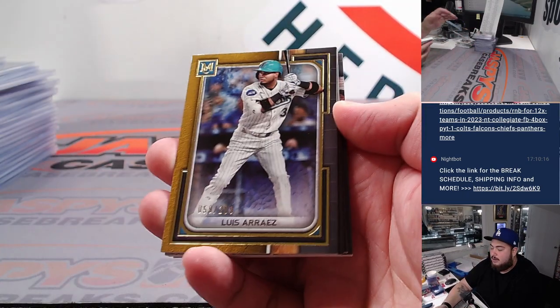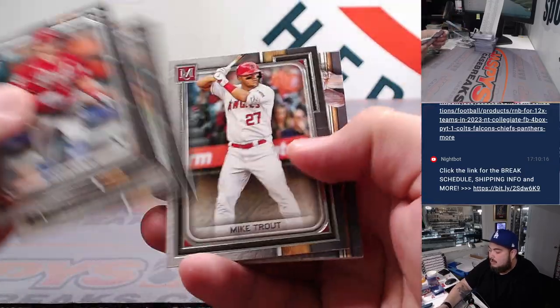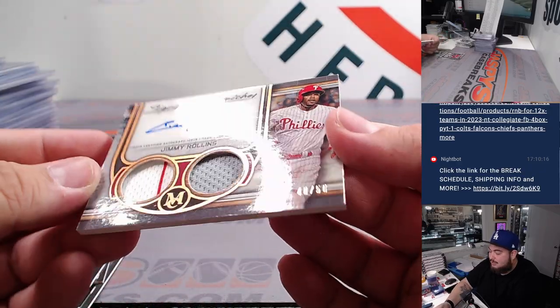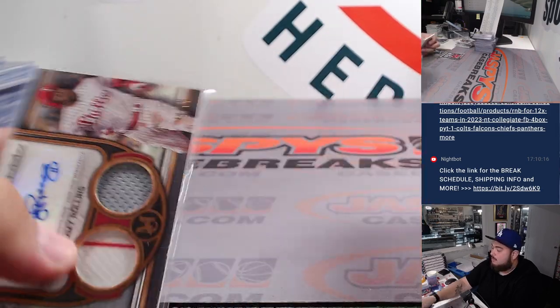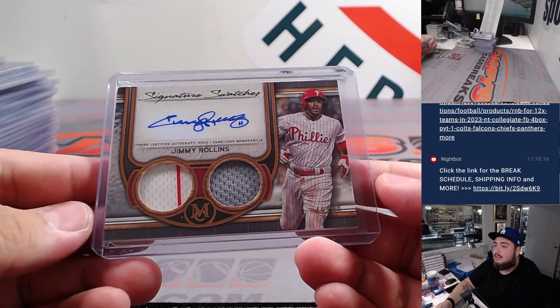All right, last little hit right here, guys. Luis Arraez. And we got Jimmy Rollins. That's awesome. 48 out of 50 for the Phillies. Going to Mark. Awesome stuff right there.